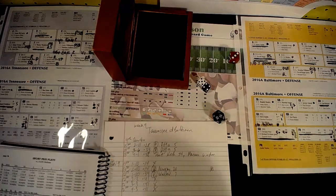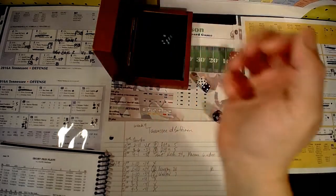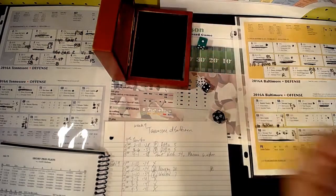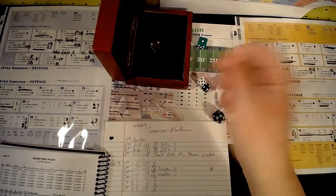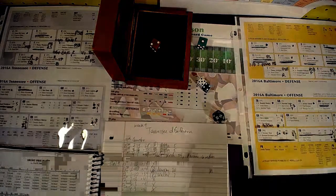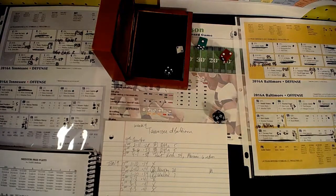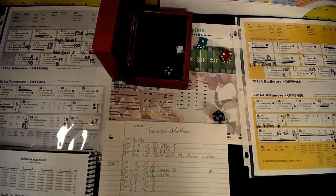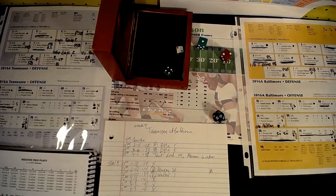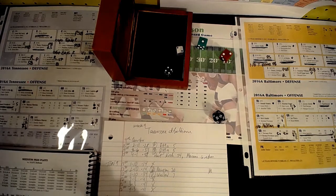So now it's 3rd and 6, and they will go with a medium pass here to Steve Smith against safe. So medium against safe. So will they convert? 42, center 2 pass. On the other side of the 50, on the plus side, Zutta is only a 1. So pass drop, incomplete, and Steve Smith is not an exceptional receiver. So that's going to stop the clock with 10:30.